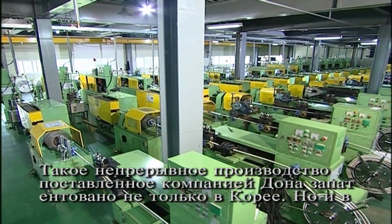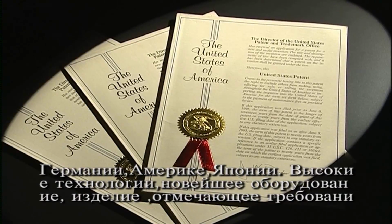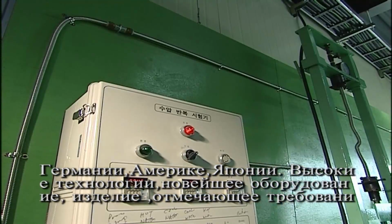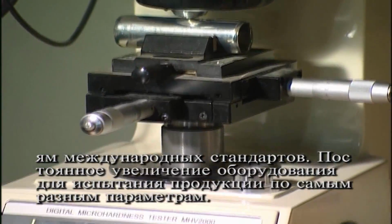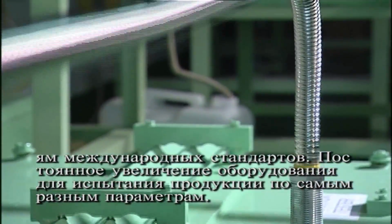This kind of one-line manufacturing process is only possible since Dena Flexible Metal Tubes has technology worth 51 patents in Korea, Germany, the USA, and Japan, along with modern facilities and examination facilities for the standards of each country.